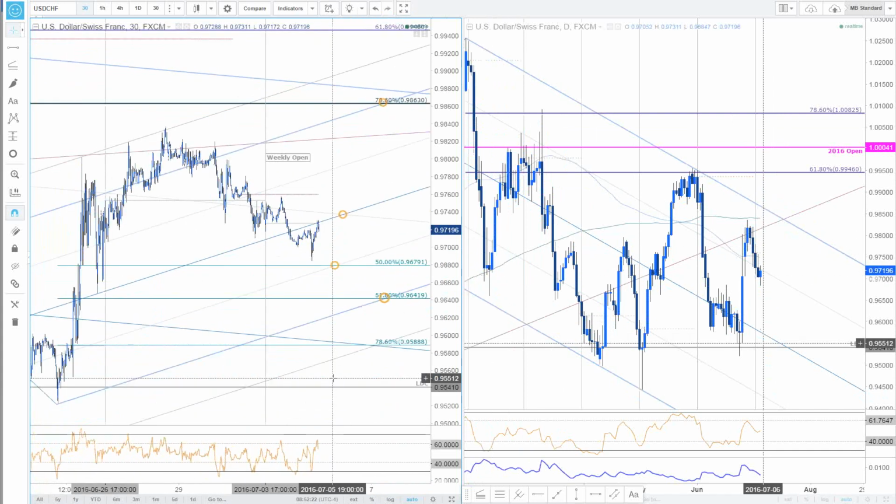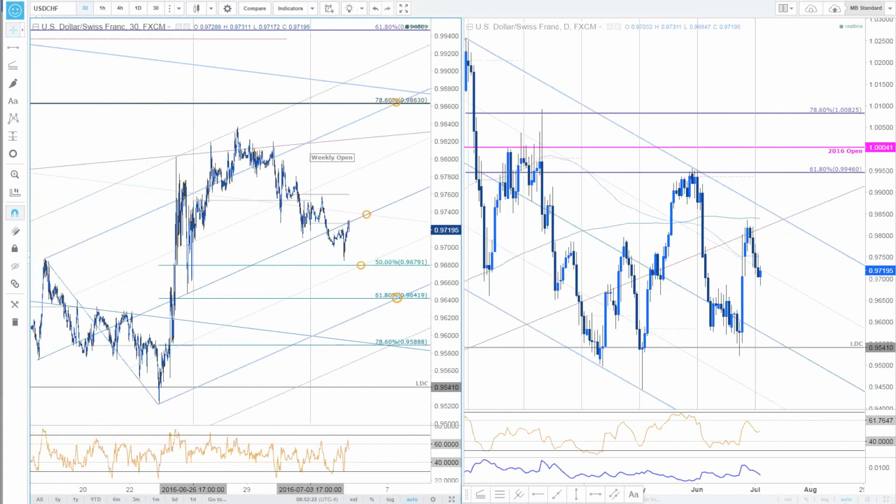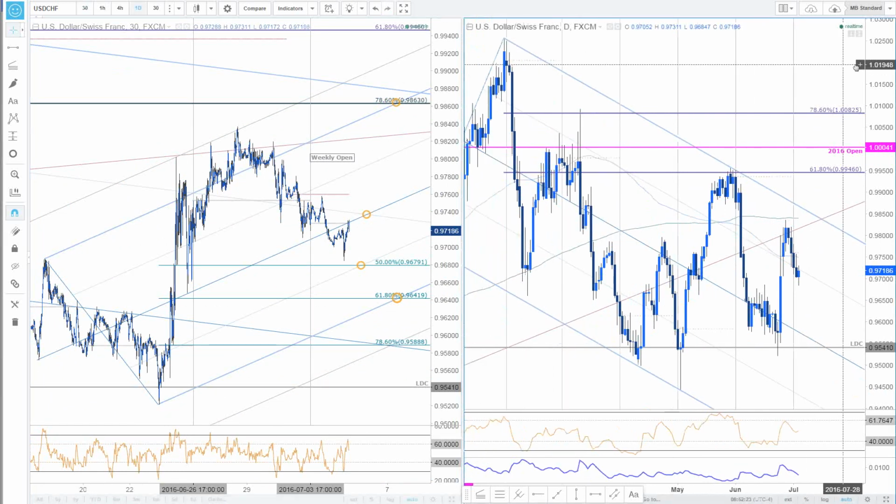So let's see if we can't get a little bit of a push higher here in dollar Swiss to jump back on the short side. Any questions on Swissy?